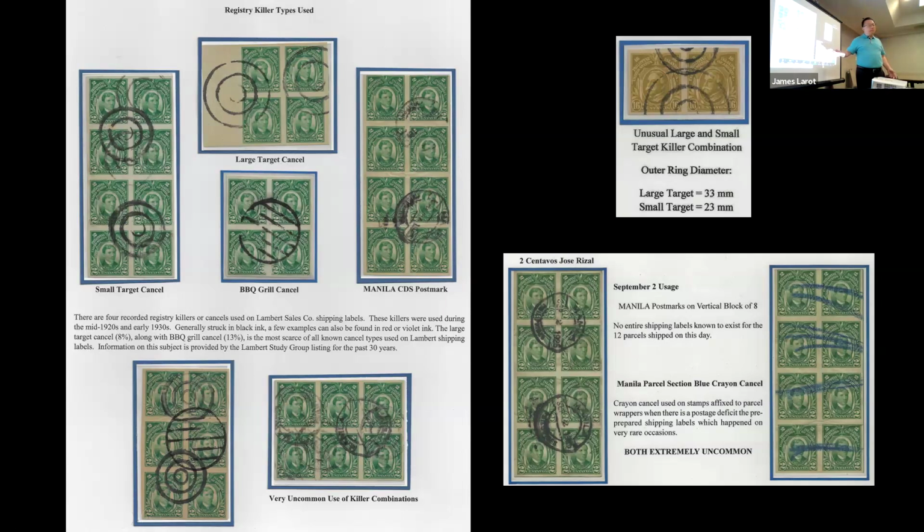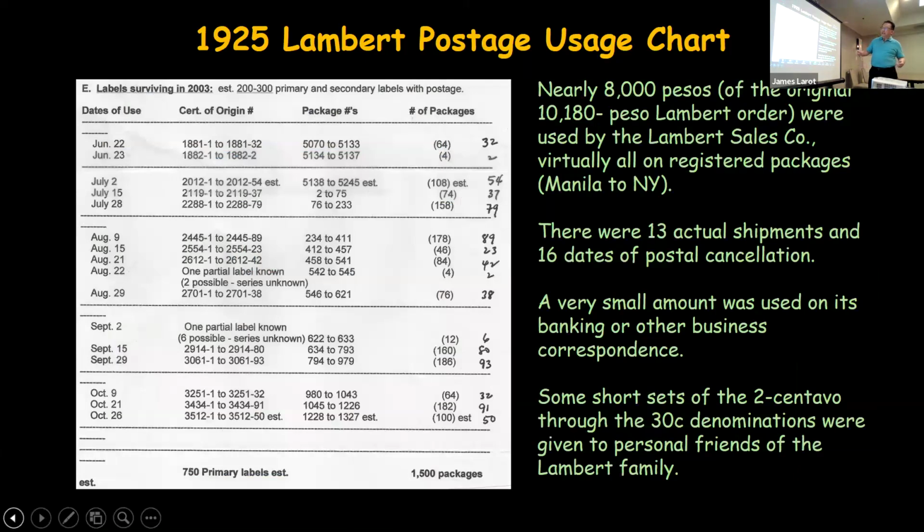So this can be one of the ways you can collect them too, because there are so many loose Lambert stamps available. Like this one, it's very obvious. There's a small and a large, and I measured it. The smaller is 23 millimeters, the large one is 33, and you can see the difference. So let's go back to the listing. Can you go back? Yes. Several slides. Some more. The listing, yeah, you looked at September 2nd.